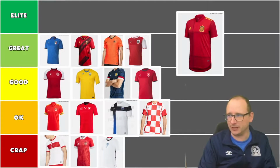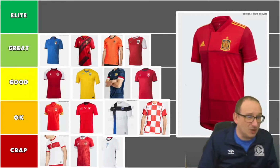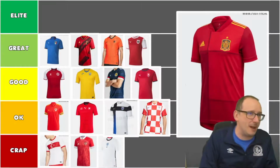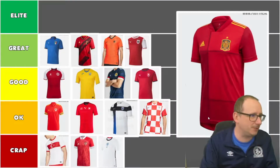Oh my goodness. What have they done with the bloody collar? That's right. I don't like it. That's also a major negative. It is Adidas. I do like the cut of this shirt anyway. This down here looks pretty sassy. I like it a lot. Like the badge, big, massive Spanish badge, of course, representing their glorious years.